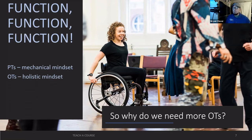As an ATP with New Motion, the majority of my evaluations were done with PTs. And it was good. Like I said, the people that have been doing it for years would look at the position of a joystick or things like that. But every single time I was like, man, I wish I had an OT here, so we could do these little other things. Maybe they would see something that would help this person be just a little bit more independent in their seating.